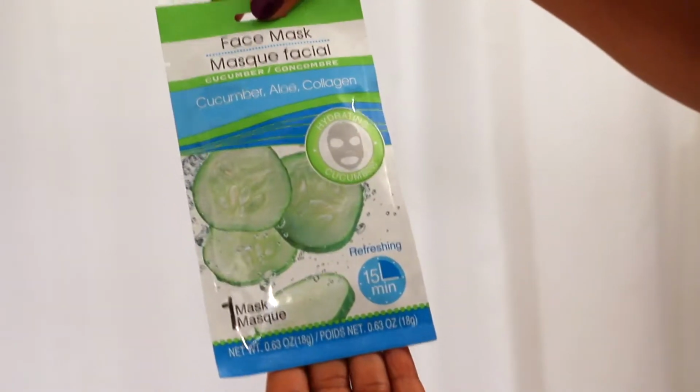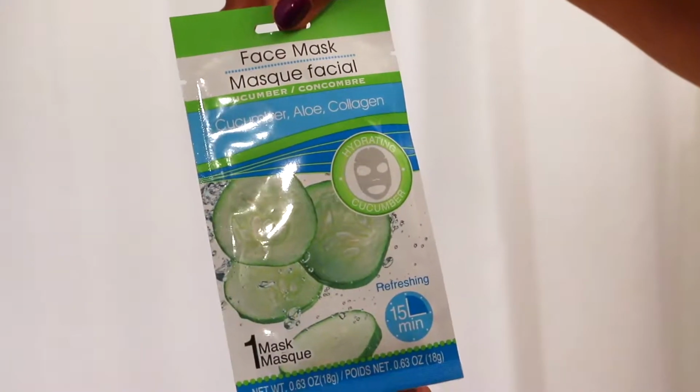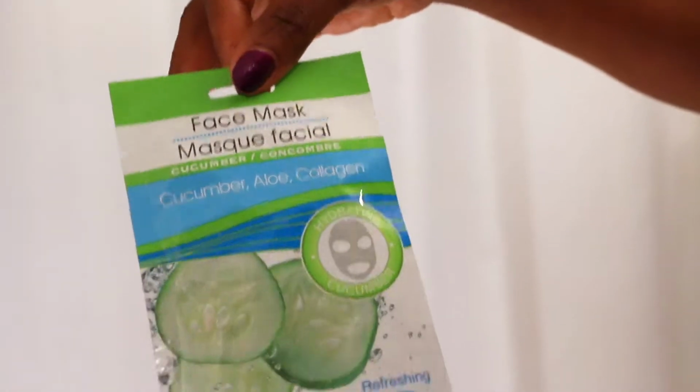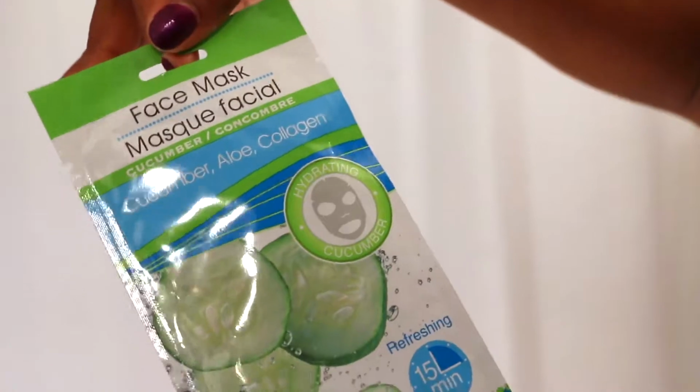While I conditioned my hair, I also treated myself to this face mask with its wonderful cucumber, aloe, and collagen combination.